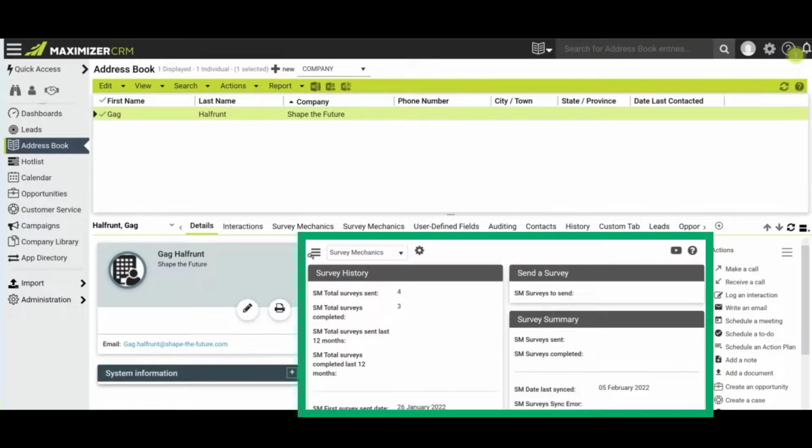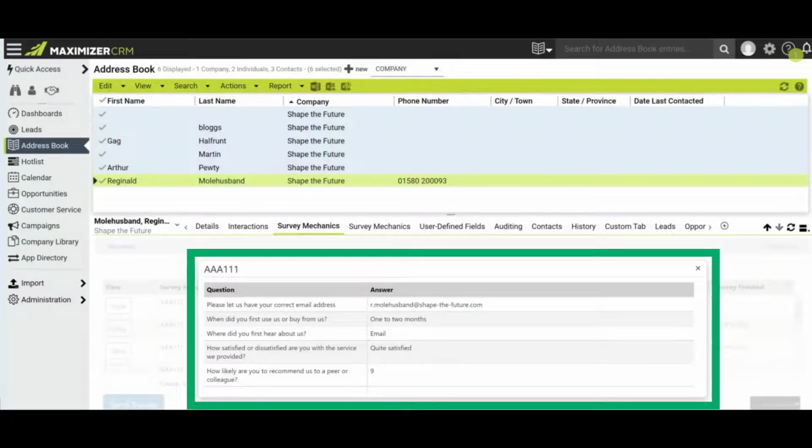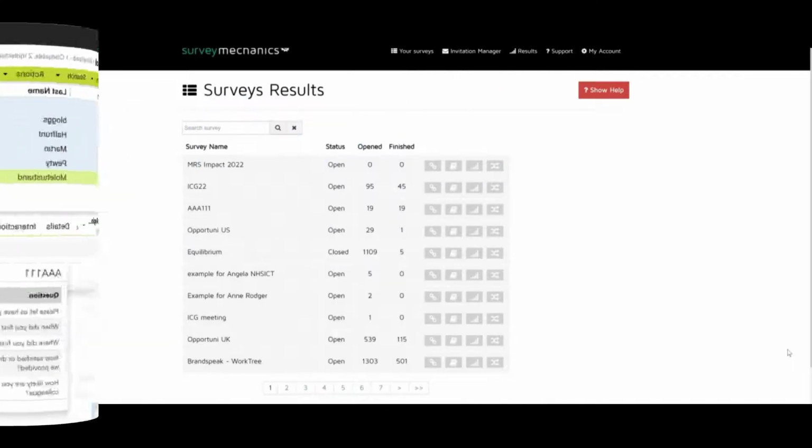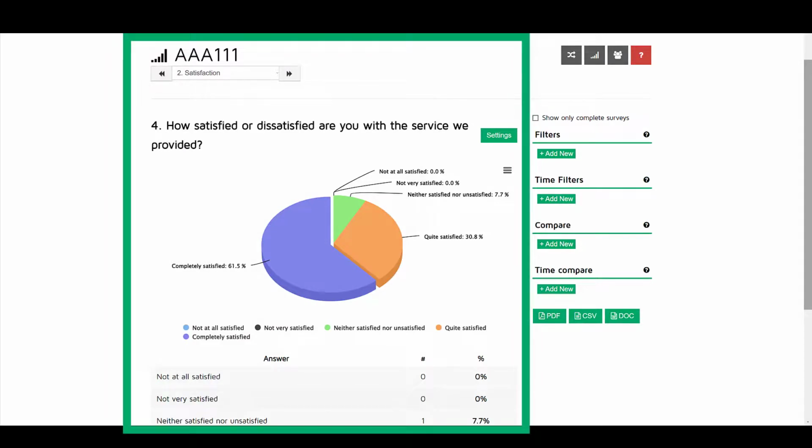Maximizer has joined forces with probably the most innovative and intuitive survey platform on the market. The full integration of survey mechanics and Maximizer creates a solution with endless potential. Not only is this great for customer insight and understanding, but it can also solve some of your biggest data management problems at the same time.